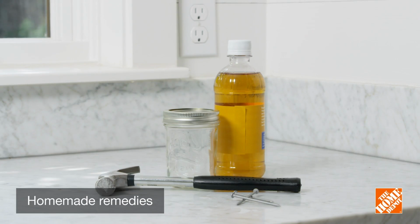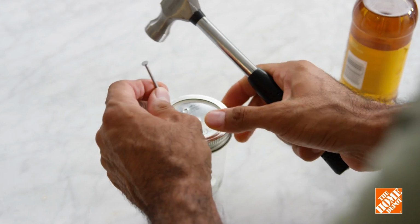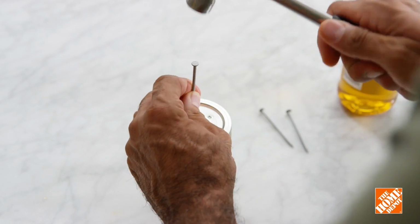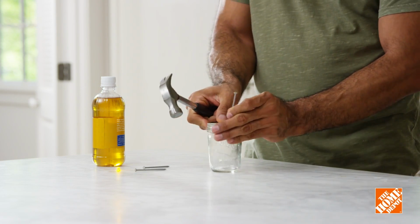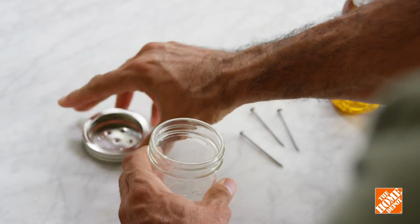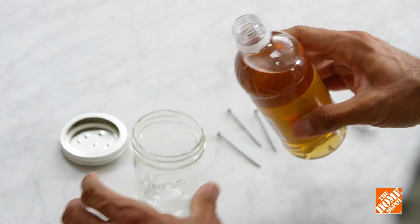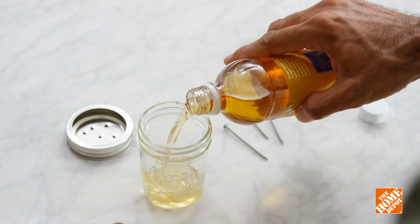First, we'll make a vinegar trap. This requires a mason jar, a pointed tool like a nail, and apple cider vinegar. Get started by using the nail to poke some small holes in the lid of the jar. Next, fill the jar halfway with vinegar. Then place it where the gnats are heavily concentrated.